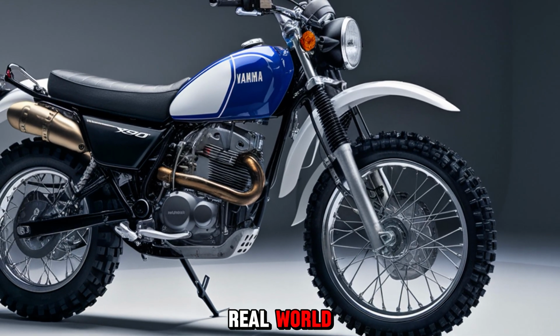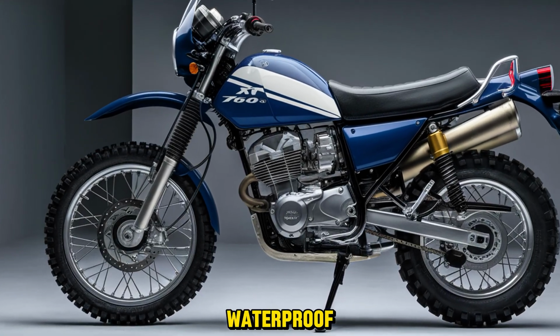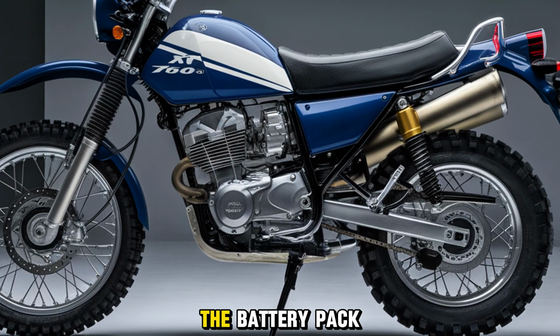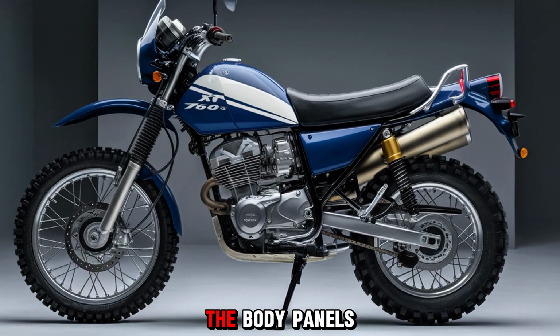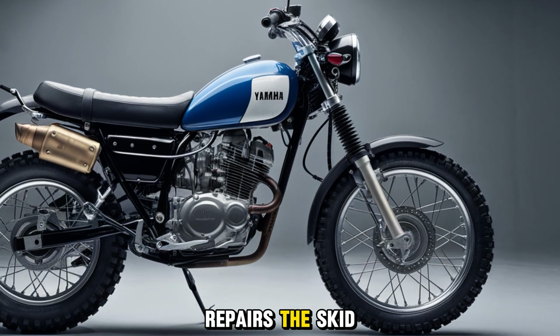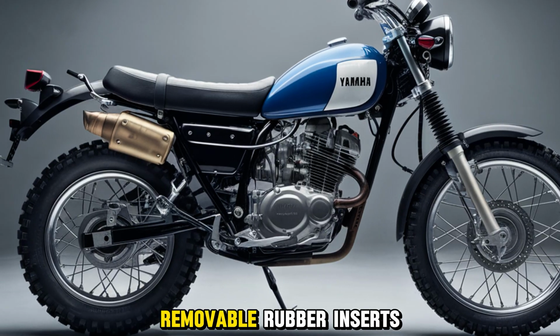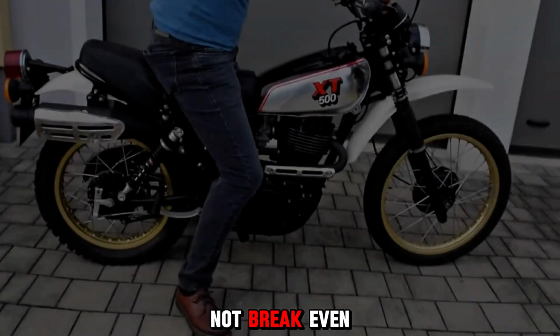Durability built for the real world. Yamaha didn't just design this bike for Instagram. The motor is IP67 waterproof, meaning it can ford streams or take heavy rain without issue. The battery pack is shock-mounted with protective shielding, and Yamaha designed the body panels to pop off without tools for fast trail repairs. The skid plate is reinforced composite, the foot pegs are metal with removable rubber inserts, and the levers are designed to flex, not break.